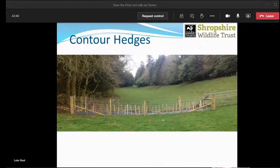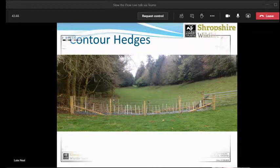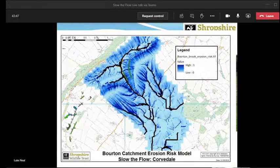I mentioned contour hedges, so I'm not quite sure why that's appearing again. Moving swiftly on. Oh, that's right, I remember.